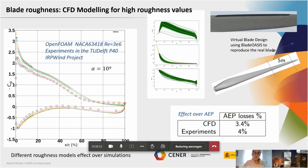Okay, so if I focus on the roughness experiments, what we have here is that if we model this with OpenFOAM, which is a different code, for higher values of the roughness, and we compare with different wind tunnel experiments, we don't have a good match between the experiments and the simulation. So these are the curves that are not close to the circles, okay? The green, the blue, and also this orange curve that is on the top.